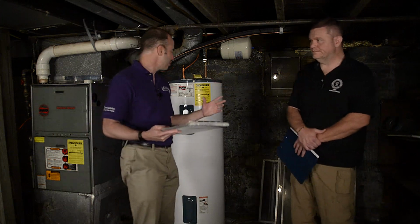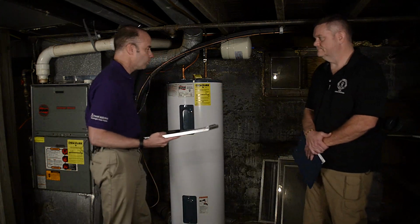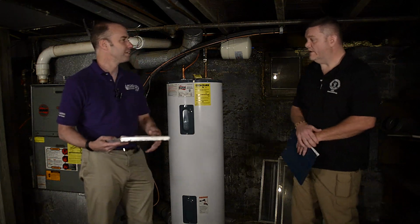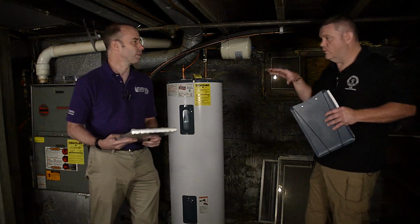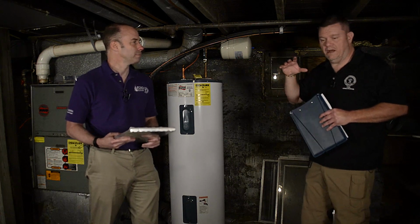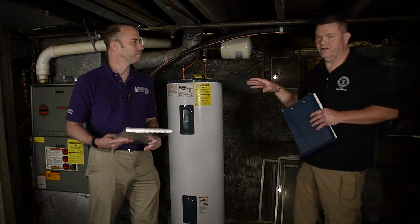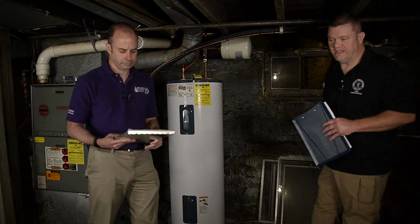So, Jason, you mentioned a switch that was on the furnace or in this area. Is that the emergency cutoff switch? No. Anything within what we call within reach of the unit, we consider a service switch. That is for servicing of the unit only. It's not to be considered an emergency cutoff.